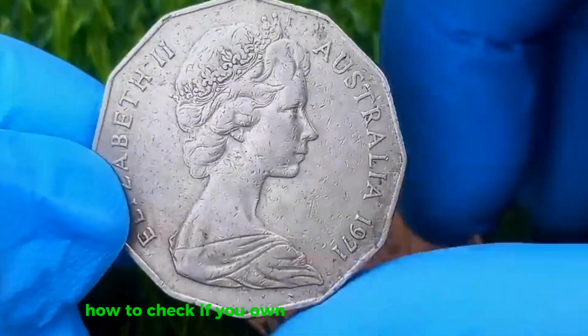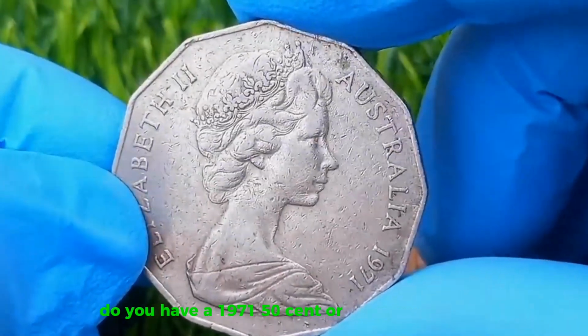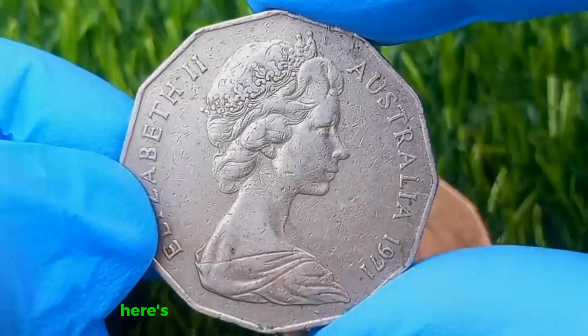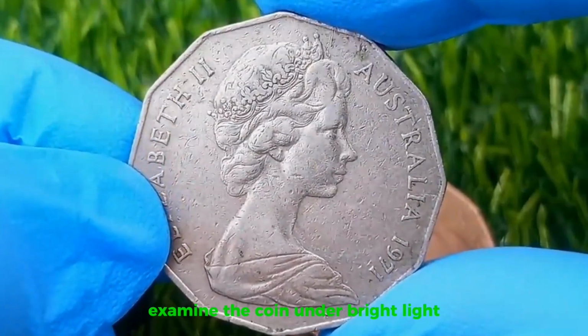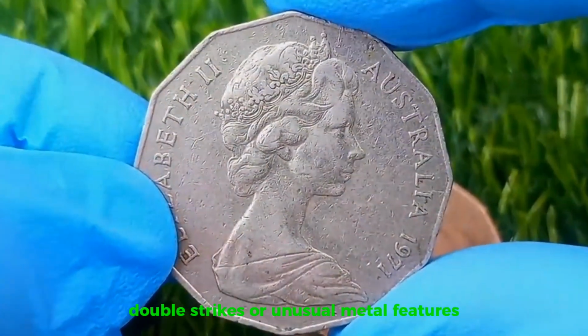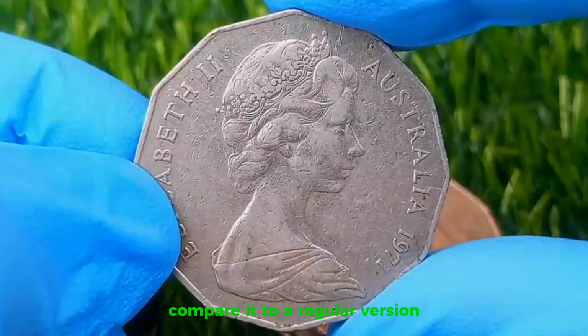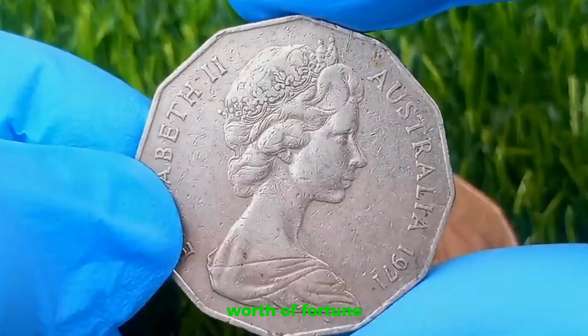How to check if you own one of these fortune coins. Do you have a 1971 50-cent or bicentennial coin? Here's how to find out if it's worth millions. Examine the coin under bright light, look for any signs of misprints, double strikes, or unusual metal features. Compare it to a regular version. If your coin looks significantly different, it could be a rare variation worth a fortune.